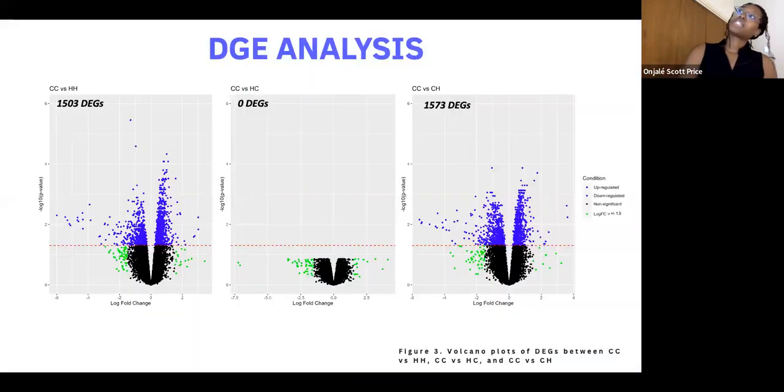So this is further into our differential gene expression analysis. What we're looking at is basically plots of all of the genes differentially or non-differentially expressed between two groups. So on our far left, we have our CC versus our HH. So this is from the Venn diagram that we just saw. In the blue, these are significantly downregulated genes on this side and upregulated genes on this side here. And so we can see that there were a number of significant genes different from our CC to our HH. In the black on the bottom, we have non-significantly differentially expressed genes. So these are genes that were similar across groups.